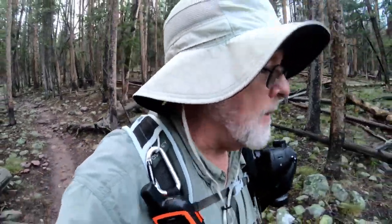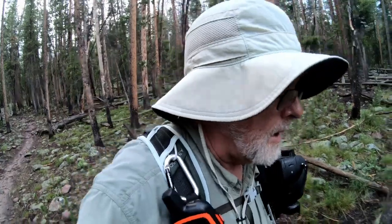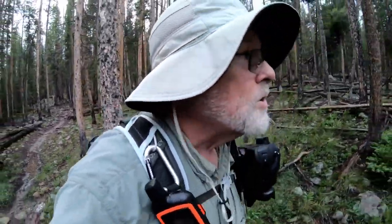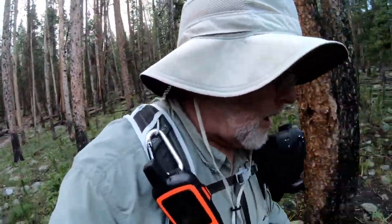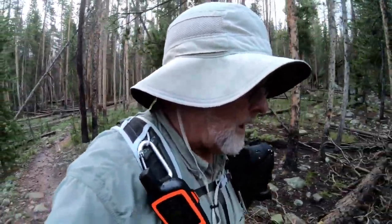So I should be coming up on the junction with the main East Fork Blacks Fork trail just shortly, and I'll cross the Little East Fork River one more time. And then it's 1.4 miles to the trailhead.